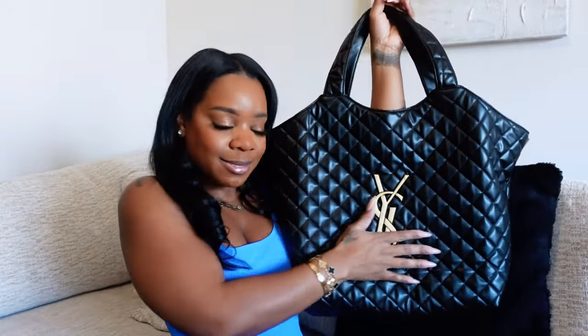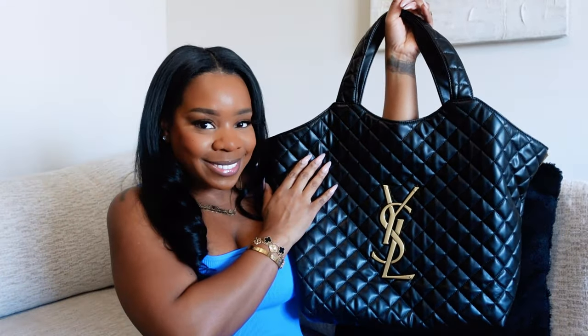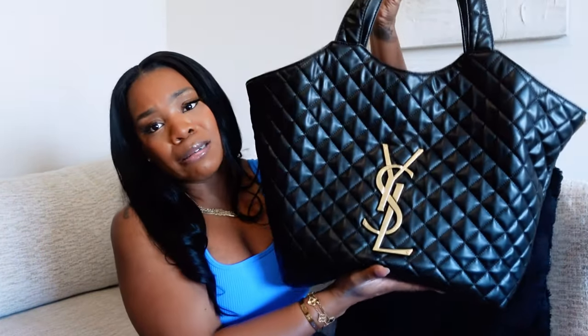Love it. And last but not least, my newest baby. My YSL bag I got for Christmas. So this is a big old bag. Like, it's huge. Love it, love it. I wanted this bag for the longest. However, I had to wait because it is very, very pricey. But finally got it. I love it.